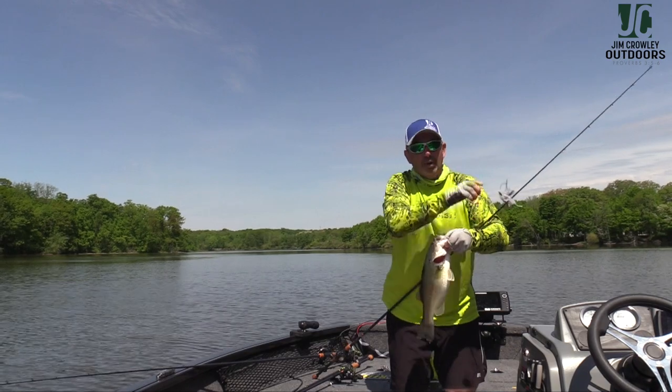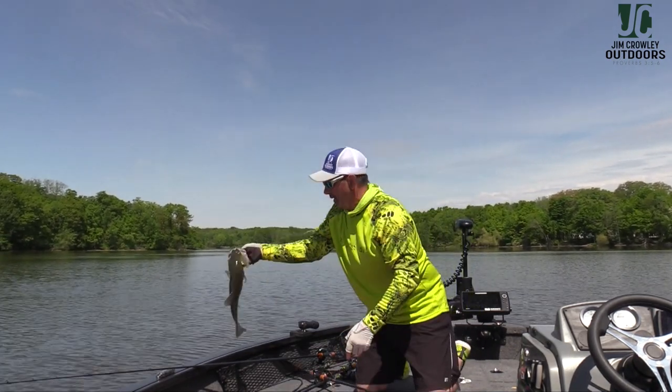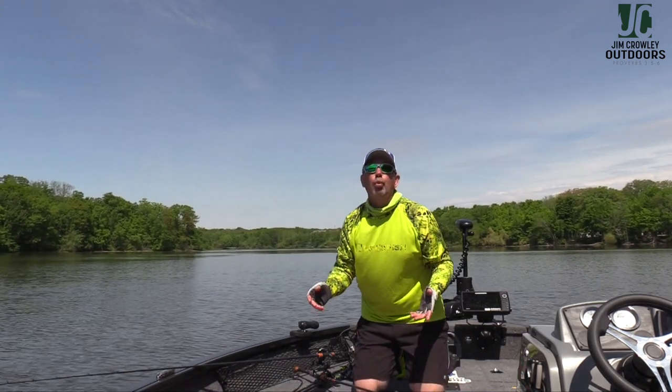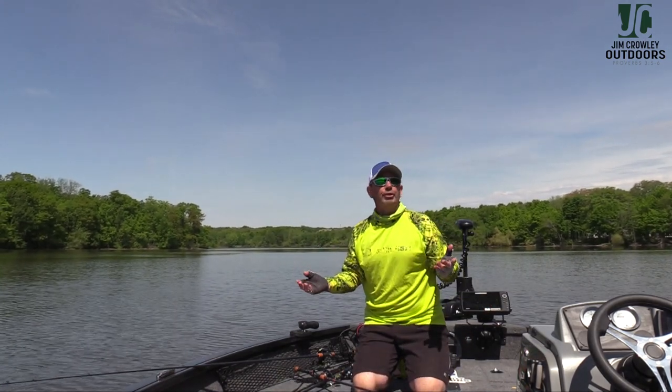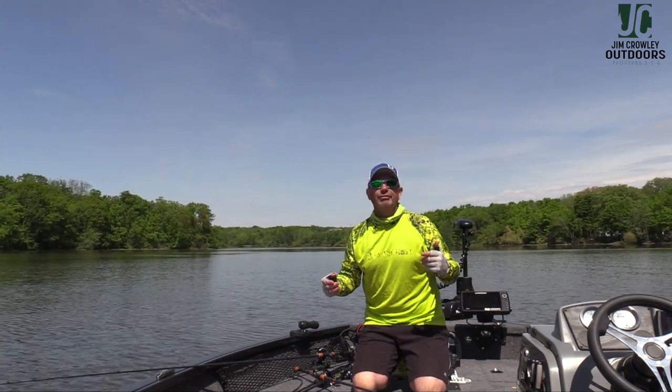Hey, today we got pre-spawn bass. You can tell by that belly right there. Let me put that fish back. And we have water that's extremely low. It's about 4 foot down than it more usually is. Plus, we got high winds coming in this afternoon.